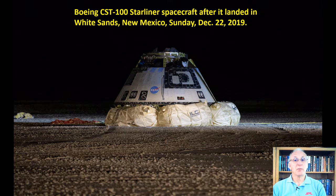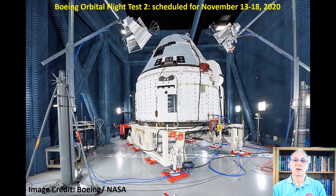They did bring in their spacecraft home successfully, and their landing profile indicates a landing on the ground using parachutes and airbags. In this case, they landed in White Sands, New Mexico, a few days after the initial liftoff. Unfortunately, it shorted their mission because they were not able to reach one of their primary objectives of docking with the space station, but they'll give it a go again in November of 2020.